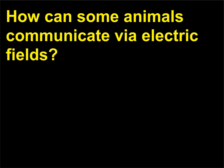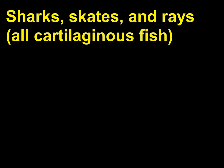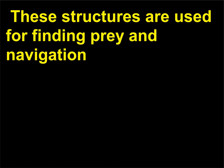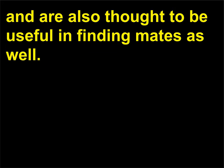How can some animals communicate via electric fields? Sharks, skates, and rays, all cartilaginous fish, have specialized structures for sensing weak electric fields. These structures are used for finding prey and navigation, and are also thought to be useful in finding mates as well.